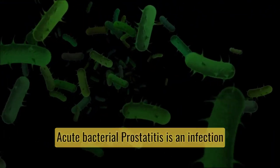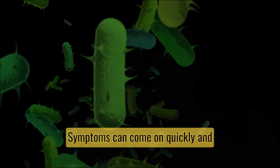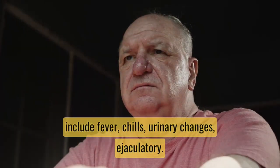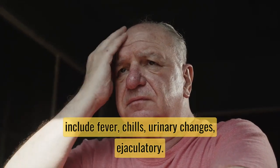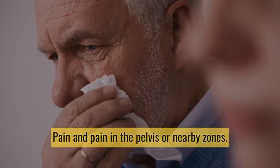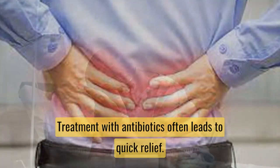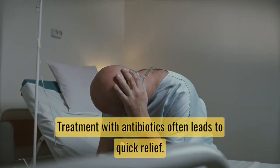Acute bacterial prostatitis is an infection of the prostate due to bacteria. Symptoms can come on quickly and include fever, chills, urinary changes, ejaculatory pain, and pain in the pelvis or nearby zones. Treatment with antibiotics often leads to quick relief.